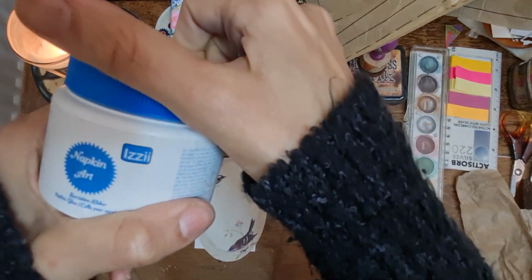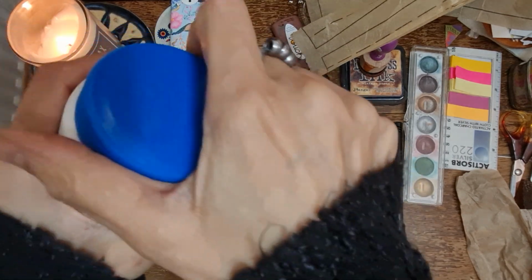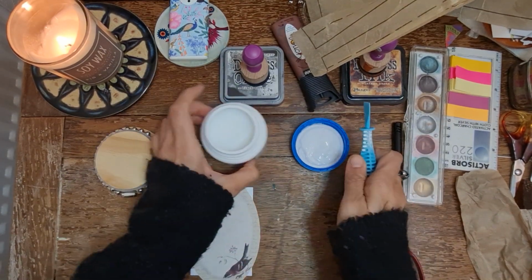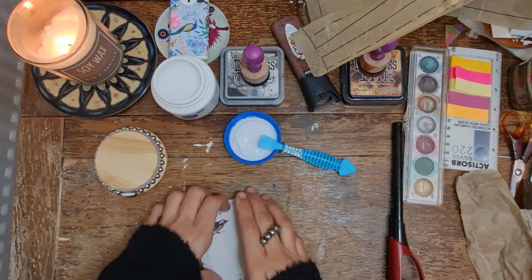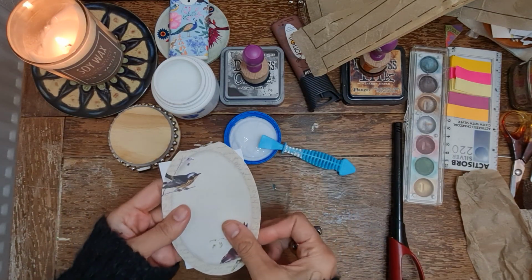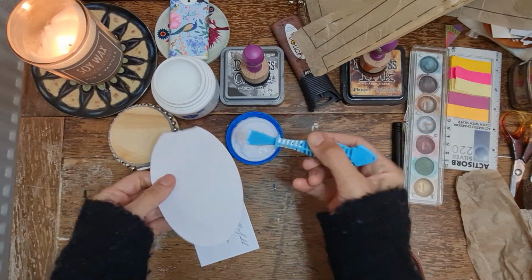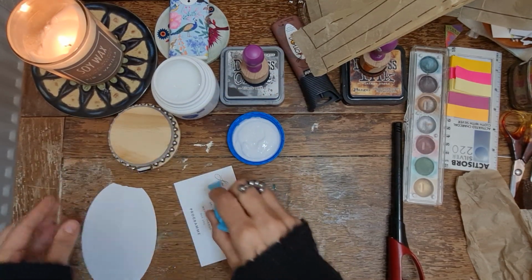So I've got this napkin art glue, which is IZZII, the company. And it's going to be thin enough for me to adhere whatever I want on it, really. So I'm going to pop this here. Oh, let's have a little look. So I'm just going to miss the edges there. I'm going to go in the centre. It's very thin.